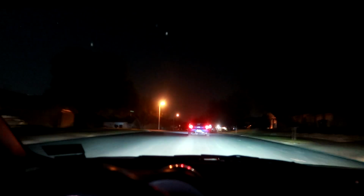Alright, so right now we're just gonna head for some late night food and drinks. And Orlando's driving his Subaru STI, his Blobby, right in front of me. The other guys left. I haven't actually seen his Blobby before, so it's pretty cool to see it in person as well as driving. So I'll show you guys hopefully later once we are parked. Hopefully we get a little better lighting.